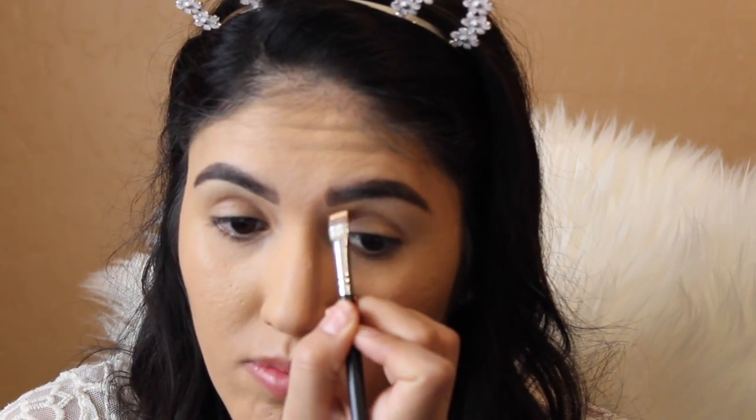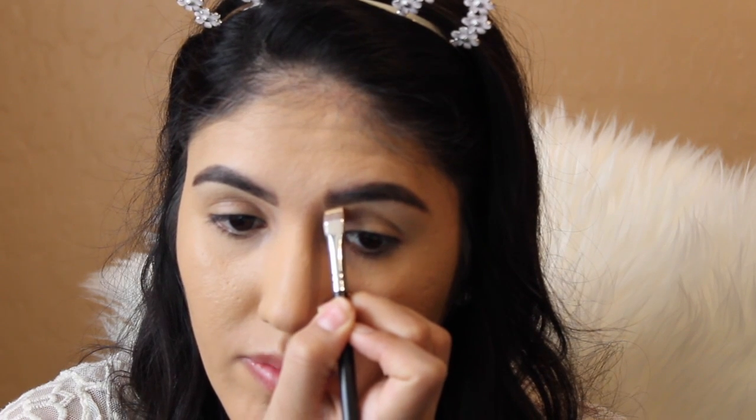And that's pretty much it. Now I'm gonna go ahead and clean that up, and just use any concealer and a flat brush. The one that I use is a Morphe M42, and just do a straight line. Take your time. I usually start from the front and then move towards the back.